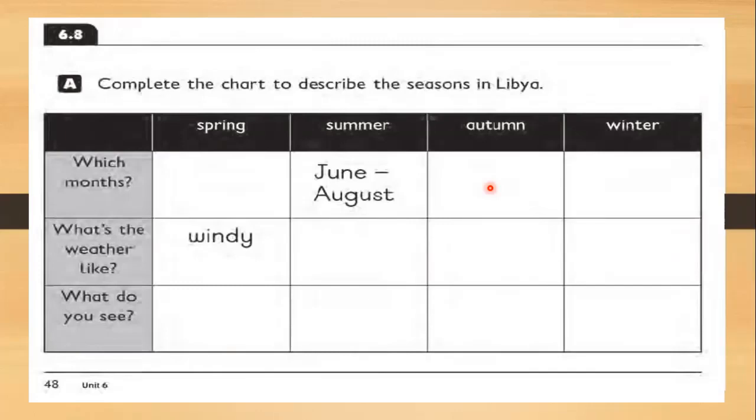So about the seasons. So we're talking about autumn. In which month? The autumn. Okay, in which month? From April to June. Yes, very good. Okay, what about winter? From September to December.